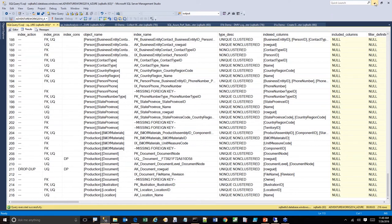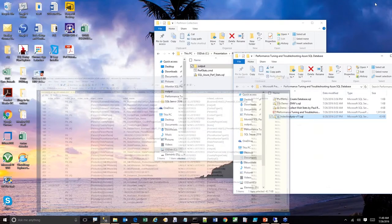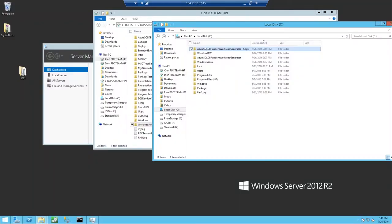So let's talk about scaling a little bit. I've got a DS4 VM sitting here with a nice bunch of cores. And because I've already got issues with my Wi-Fi, I didn't want to kick off a lot of random workload generators on my machine and potentially cause some latency for us. So I've got my workload generator in Azure, and I created two copies.